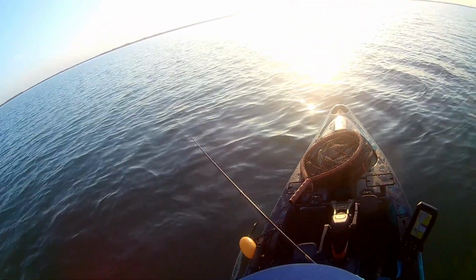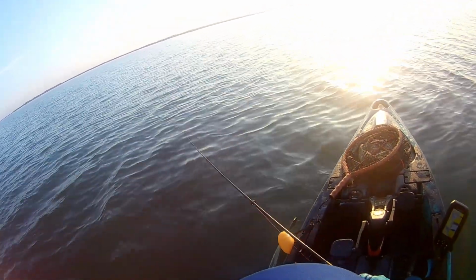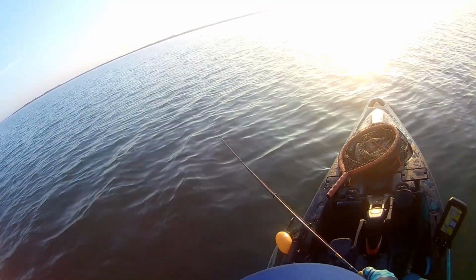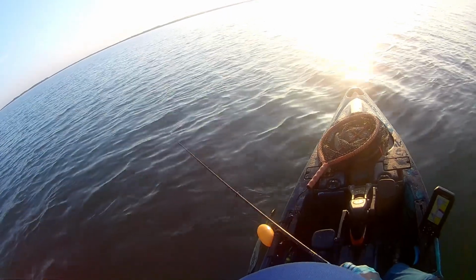Supposedly work it just like a topwater. It's got a little motion, just straight retrieve, but it actually has a topwater motion just under the surface.